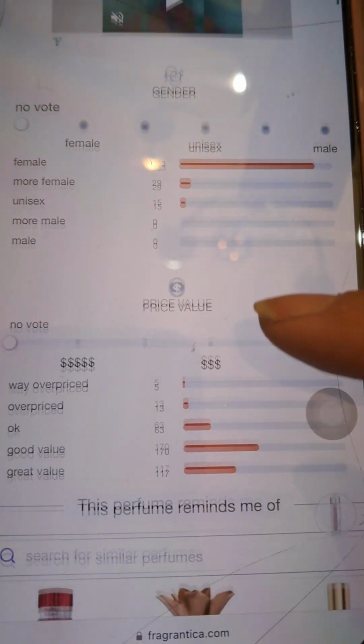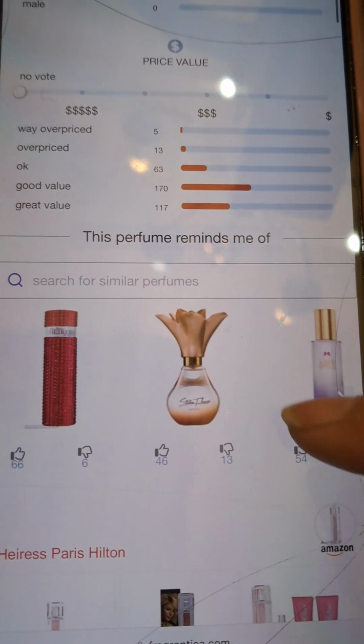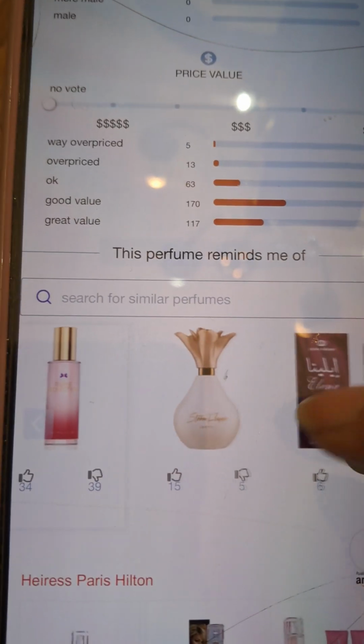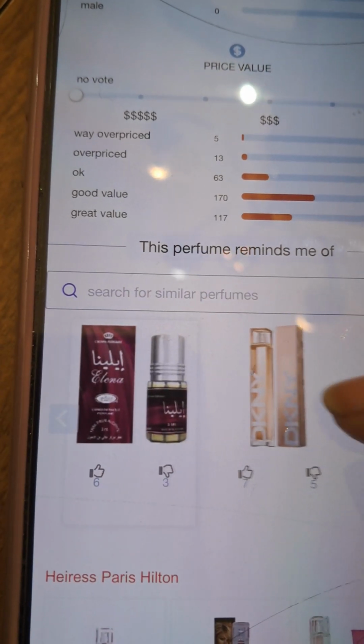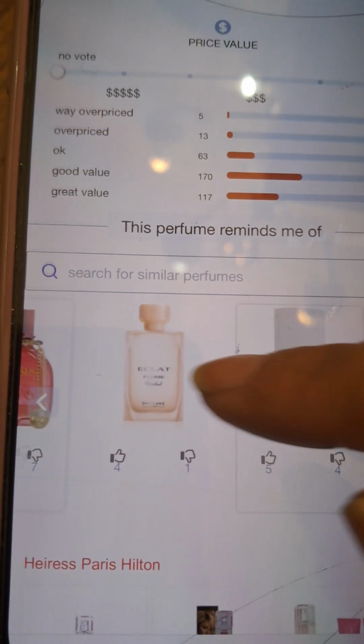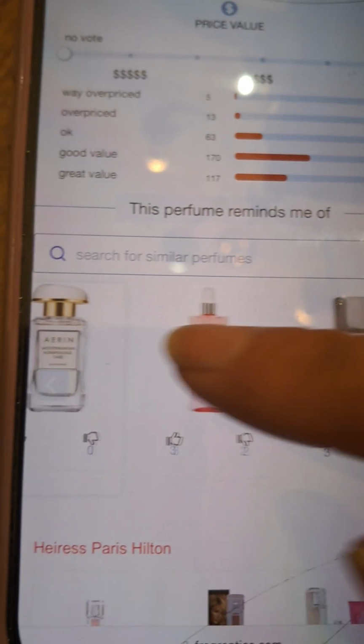Now, here's the thing. My youngest daughter that I'm gifting it to is one of those people with the body chemistry that everything smells good on her. If it's a fragrance that smells good, she's going to be one of those people that people talk about why it smells good. She just has the body chemistry for it.